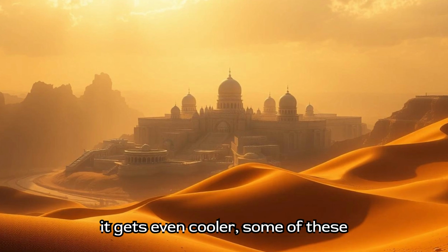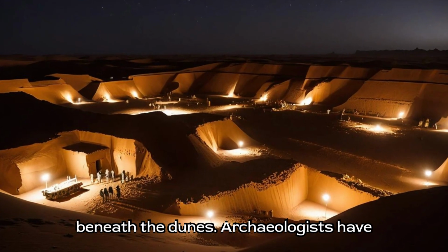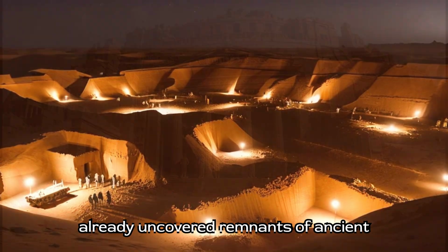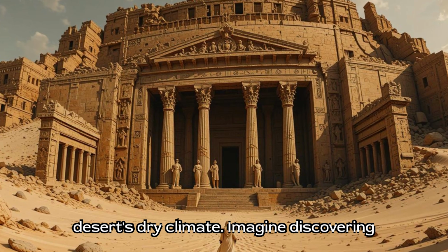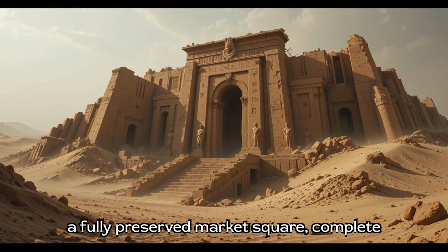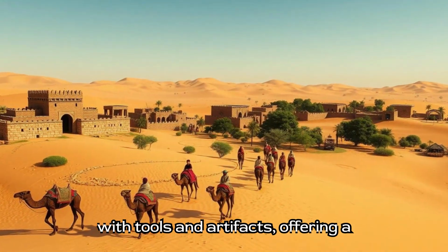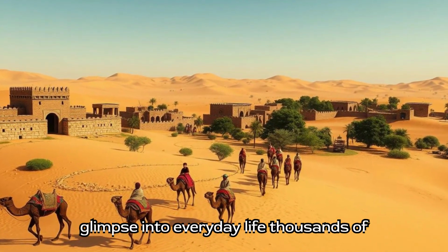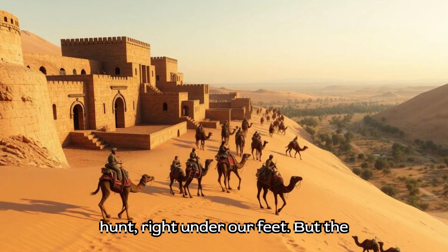And here's where it gets even cooler. Some of these structures might still be intact, buried beneath the dunes. Archaeologists have already uncovered remnants of ancient forts and settlements preserved by the desert's dry climate. Imagine discovering a fully preserved market square, complete with tools and artifacts, offering a glimpse into everyday life thousands of years ago. It's the ultimate treasure hunt, right under our feet.